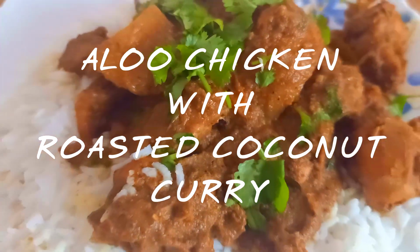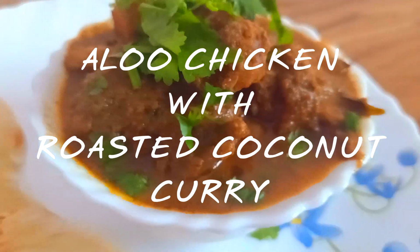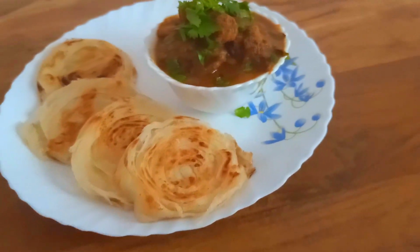So, our delicious aloo chicken with roasted coconut is ready. You can have this with steamed rice, rotis, parathas, naans, or anything of your choice.